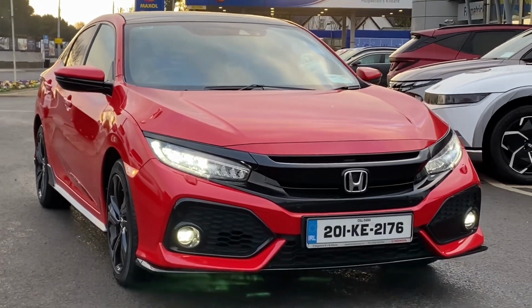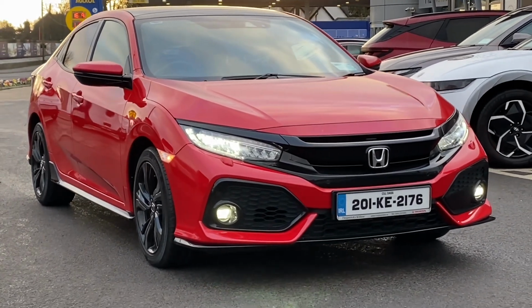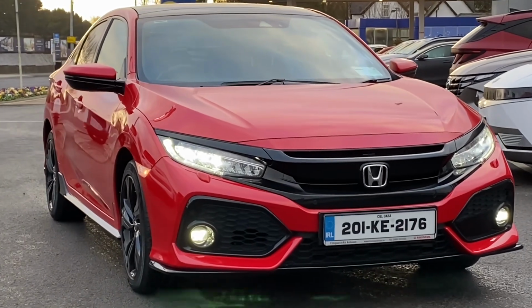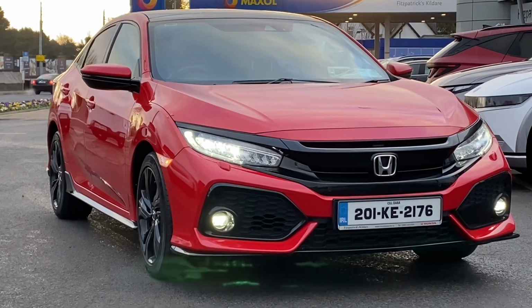In this video I want to show you this car here. This is a 2020 Honda Civic, 1.5, GT spec. In my opinion, out of all the Civics of that generation 10, this is the nicest of the specs. It's got the aggressive looks on the outside and nice things like heated seats and a sunroof.